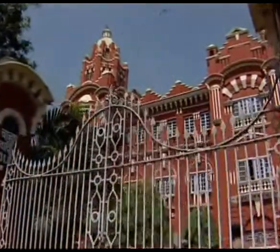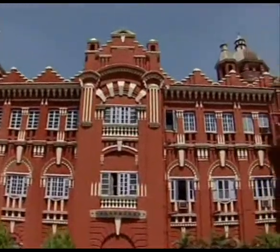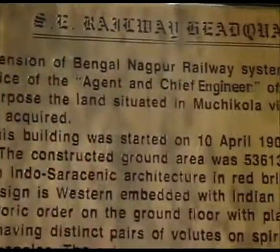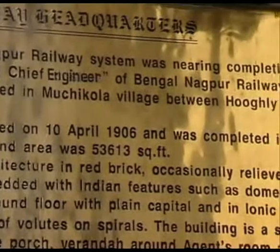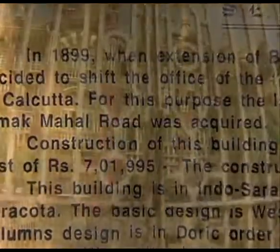A marvel in Indo-Saracenic architecture, completed all within 1 year at a princely outlay of 7,01,995 rupees.